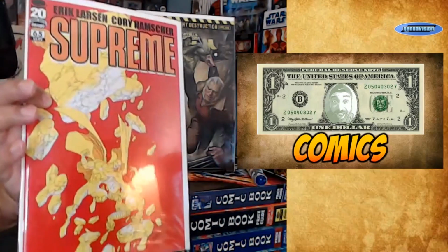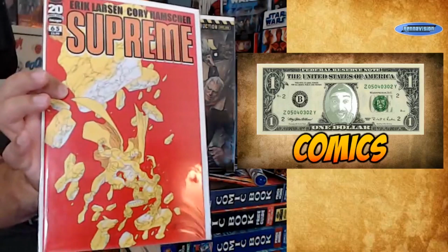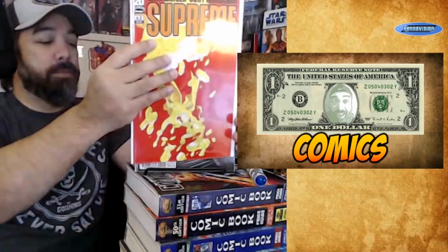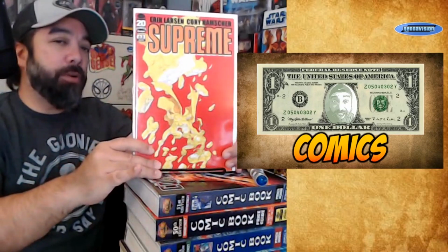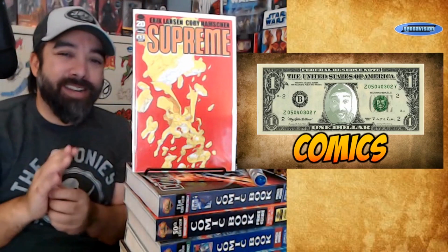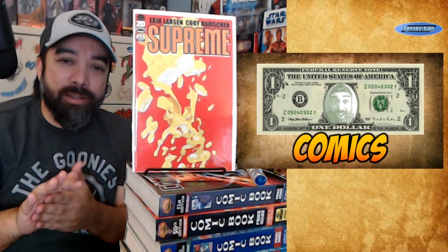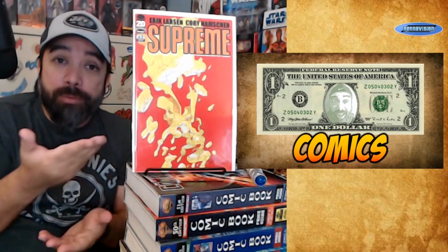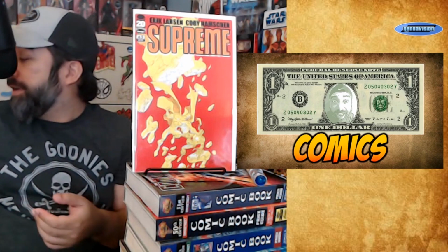I know I grabbed a couple of these a few weeks back, maybe even a couple of months back. Supreme, the Eric Larson bit. He did like 3 issues of the run, and this issue 65 I saw. And I know these could sometimes do all right, so I figured I would grab it. Not sure if I have this one already or not, but like I said, he did like 3 issues in that run of Supreme at least, and they're worth picking up if you find them. So saw that one, put it in the pile, kept on moving.